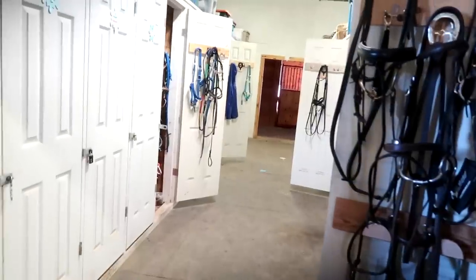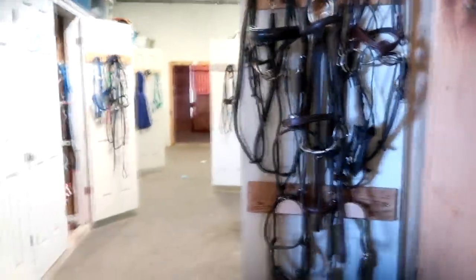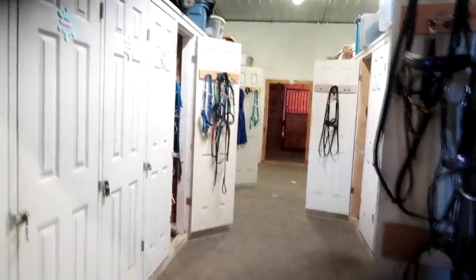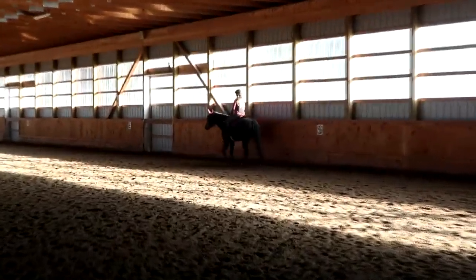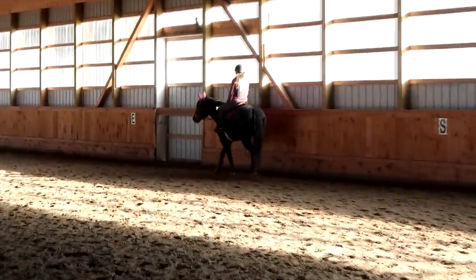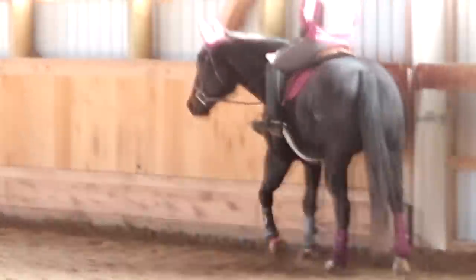Okay, this is what the tack room looks like when everybody's here, when there's so many people here. But look at that, that's amazing. Look at how cute Storm looks in all his colors. We still have to order the front boots for the Lemieux support boots.